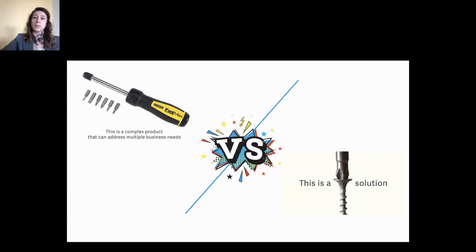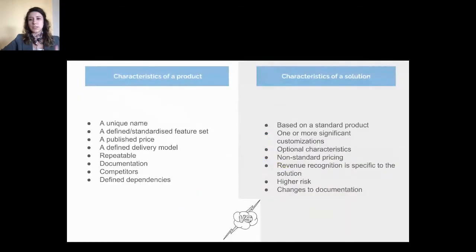When we are talking about products and services within IT, some of the characteristics of products are that the product has a unique name. The service can also have a unique name, but in general, products have a unique name, a defined, standardized, limited feature set, a published price, a defined delivery model, they are repeatable, they have pretty detailed documentation, a lot of competitors, and also defined dependencies.